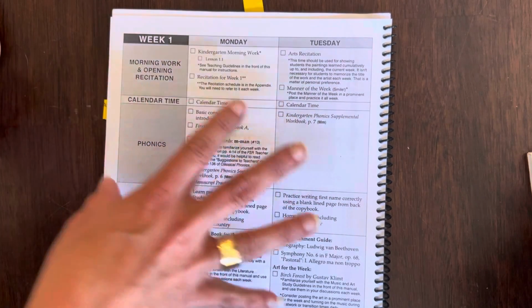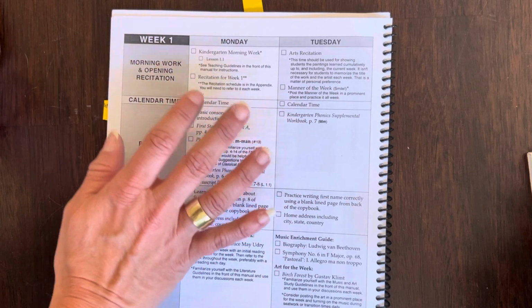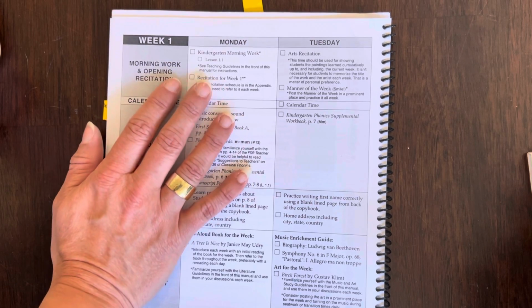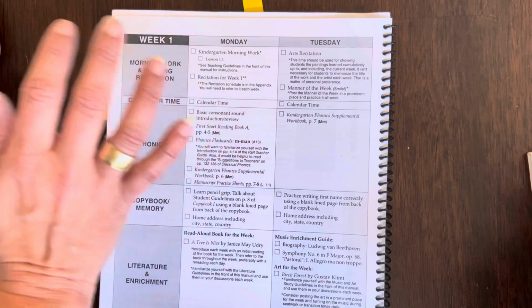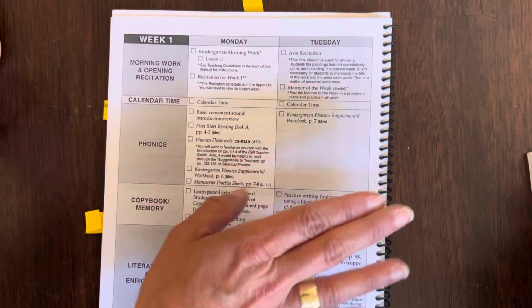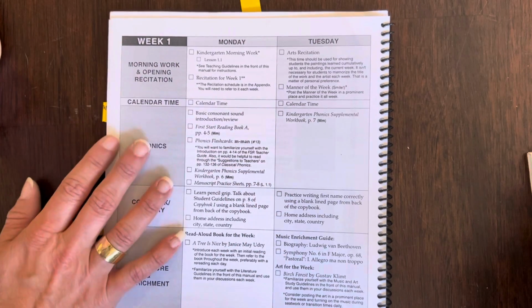Also important, if you want to do the secular version, you have to get the charter version of this, because the recitation, I believe the regular Memoria Press version is Bible verses and scripture and passages, whereas if you get the charter version, it's things like the Pledge of Allegiance or cardinal directions, things like that. I'm not sure about what the regular Memoria Press version is, but I'm pretty sure that has Christian content in it.